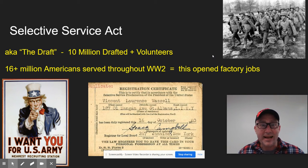So we reenact the Selective Service Act. That's a fancy way of saying, or what it's more commonly called, is the draft. So you definitely want to have that. There will be an exam question, possibly some quiz questions coming up, and know that the Selective Service Act, you should have that as a heading, which is AKA, also known as the draft.